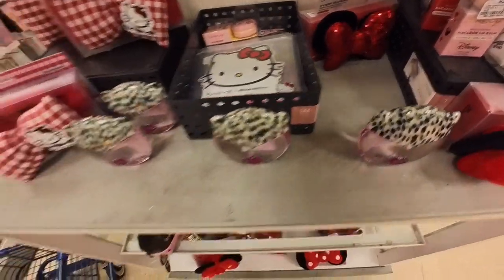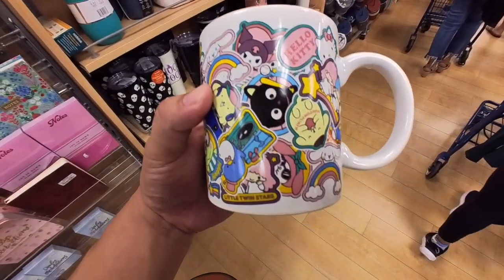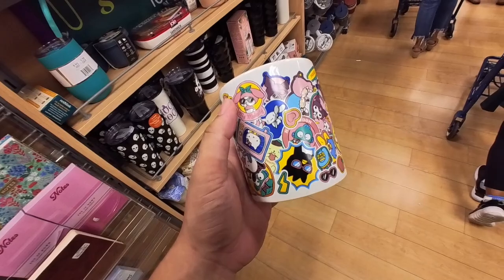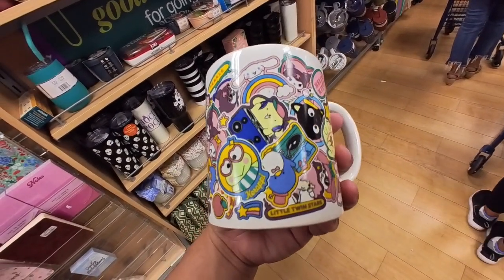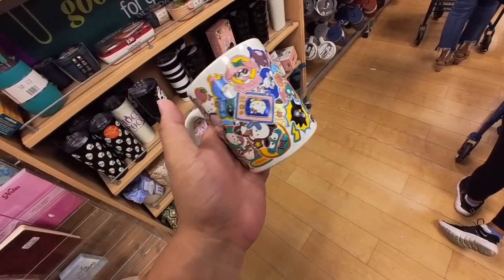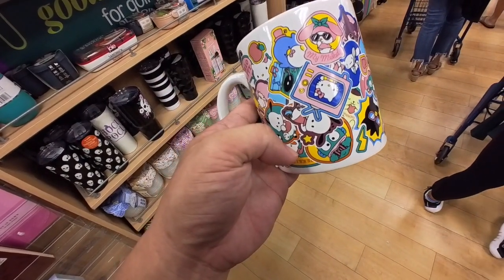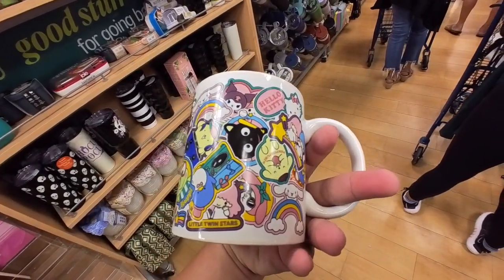Cute. I found an even cuter Hello Kitty mug, and this one has all the characters on it. I love it because Little Twin Stars are on there, they're my fave. And Kuromi, My Melody's on there. Pochacco, they're all in there. Where's Badtz-Maru? Is Badtz-Maru in there? Uh-oh, I don't see Badtz-Maru. Oh, look, there's Tuxedo Sam. I feel like he's the forgotten character. No one cares about him anymore.